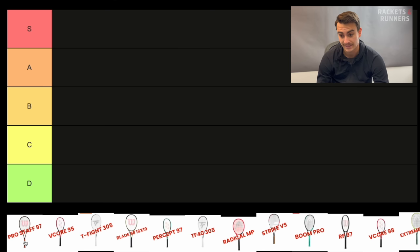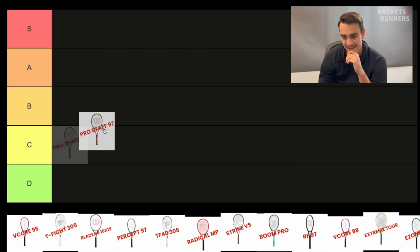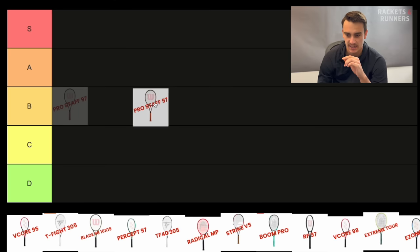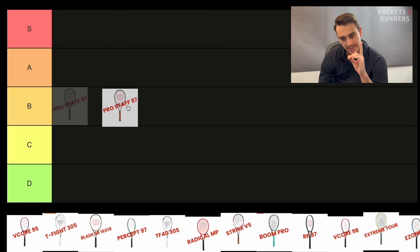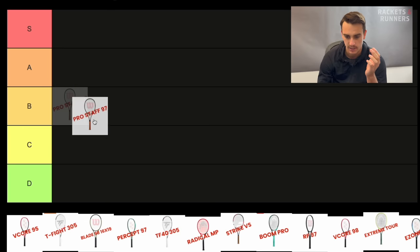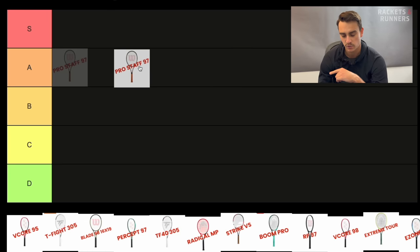So let's get started. It looks like we're starting with the Pro Staff 97, which is a very interesting one to start on because honestly, I have no idea where I'm going to put this racket because when I demoed it, I liked it. It's a Pro Staff. I like every Pro Staff. Every time a Pro Staff comes out, I like it. But I preferred the previous one back then.